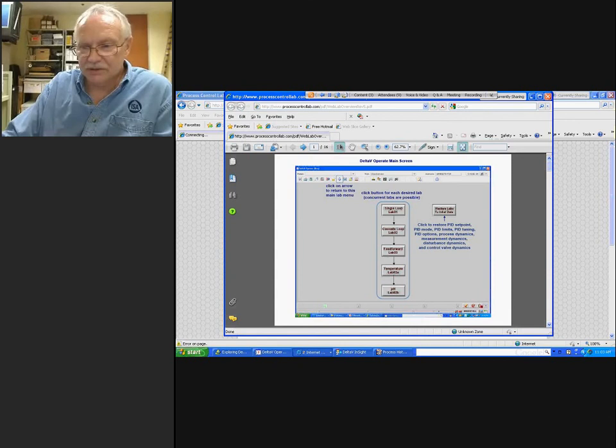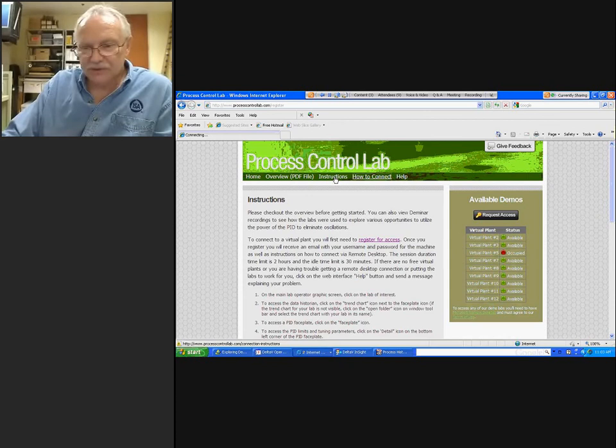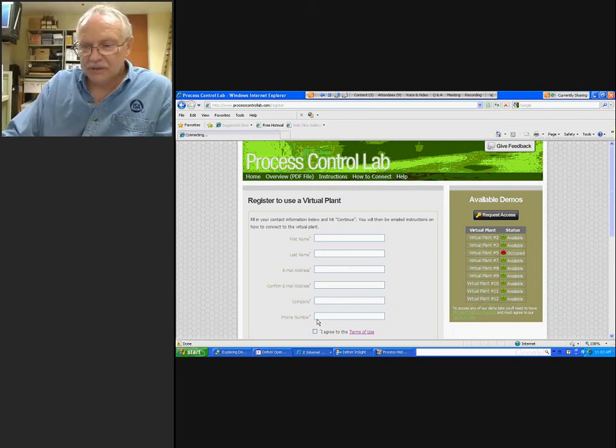And you fill out something that identifies you, and you agree to terms of use, and you'll be sent an email with the port number and the username and password that will allow you to use one of these 12 virtual plants. Now, if you're doing this within a company, you may have to work with your IT people to get permission to use remote desktop for the assigned port.